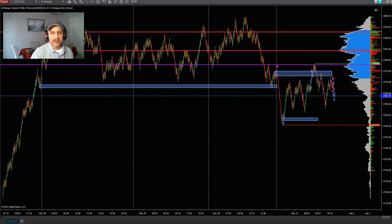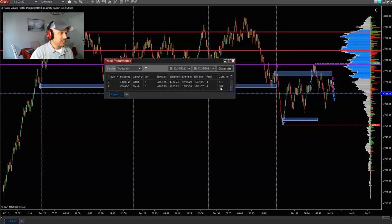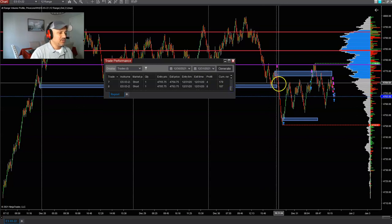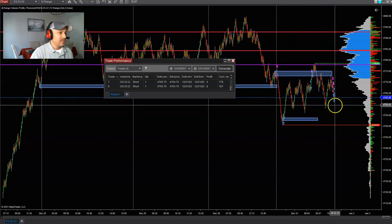Okay. Yeah. So what you see here, I'll show it to you guys. That's 187 ticks in between two days, guys. That's on two trades. You see the 30th and then the 31st. That's from that long trade here, and then this trade I took back up to the upside, and then these two little trades right here.